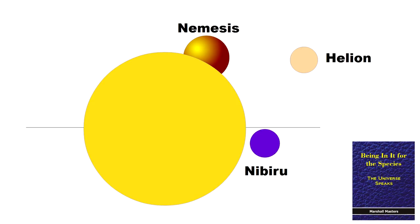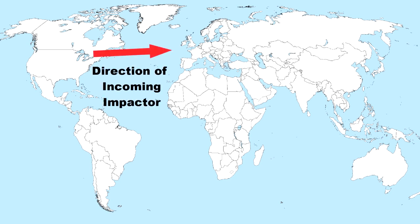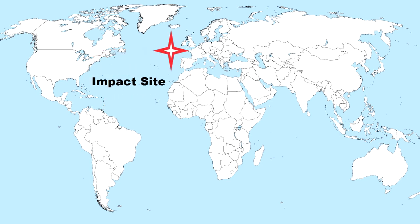To get the picture of what that means for us, we'll use this world map to plot this impact event and its consequences. The asteroid will travel from west to east as it approaches the eastern Atlantic, and the impact site will be off the coast of France.